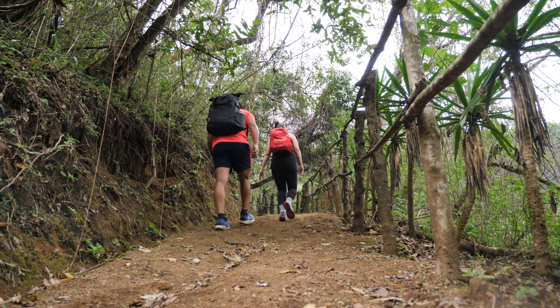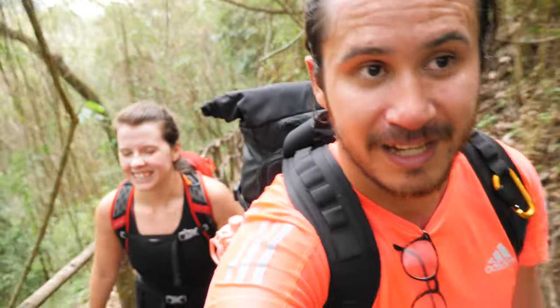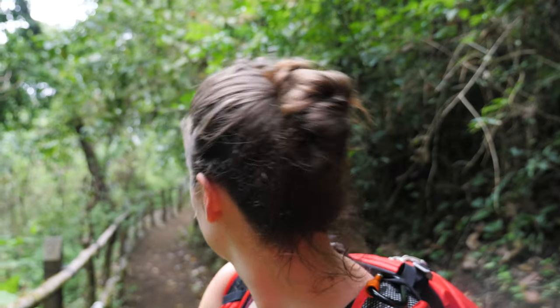Sweating buckets. It's literally a rainforest, so 100% humidity. Beautiful though. Very beautiful. About a quarter of the way, how are you feeling? Brilliant. Very good actually, just very sweaty.